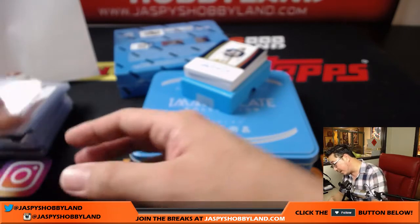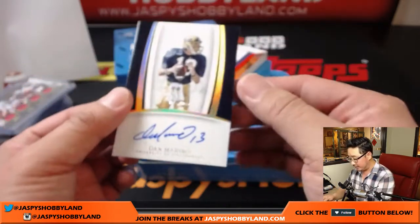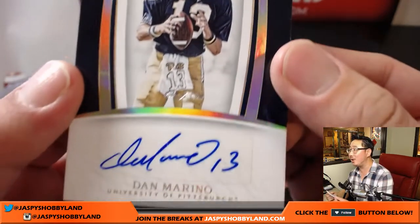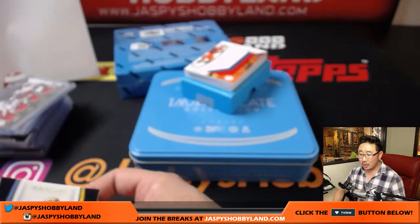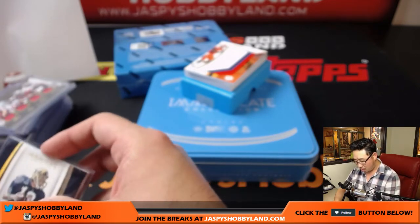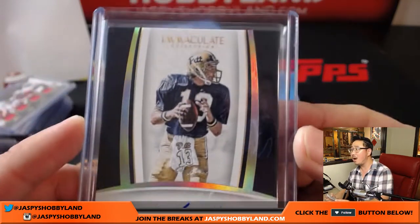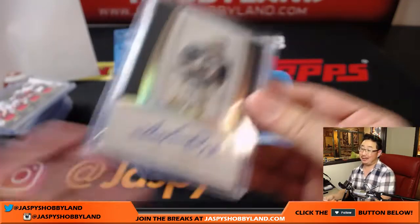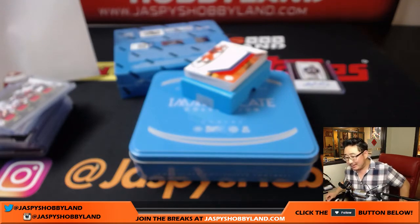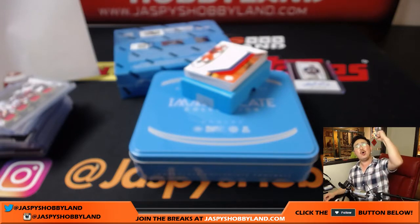Is that another Dan Marino? Wow. It is a 1 of 1 Dan Marino autograph. 1 of 1 for Dan the Man Marino. Wow. That goes to C. Shep and last spot mojo. Woo. Woo. Set that right there. C. Shep, all aboard the Big Hit Express. Woo woo!